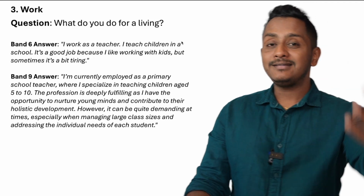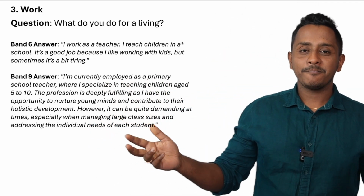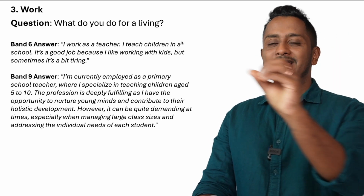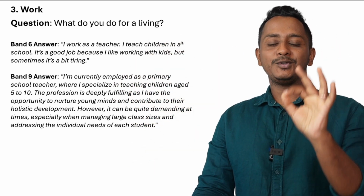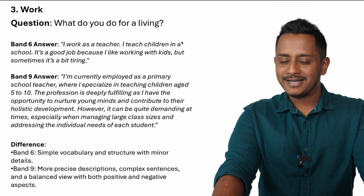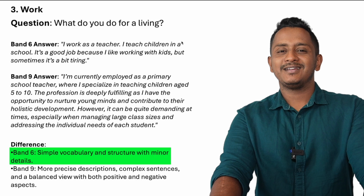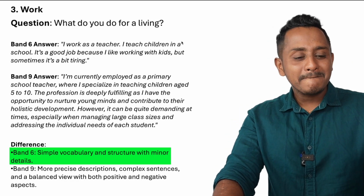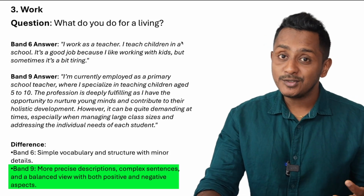In band 6, why it is a bit tiring is completely absent. Hope you're getting it. Fine detail. Whatever you say, expanding on it will lead to a better coherence and cohesion score. It's the main difference. Very simple vocabulary in band 6 and structure with minor details. Not much of it. Everyone knows what a teacher does and you're repeating the same thing.